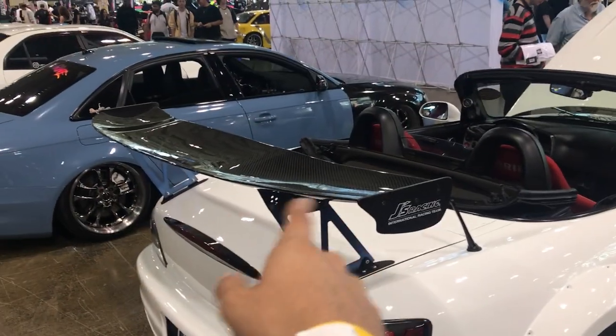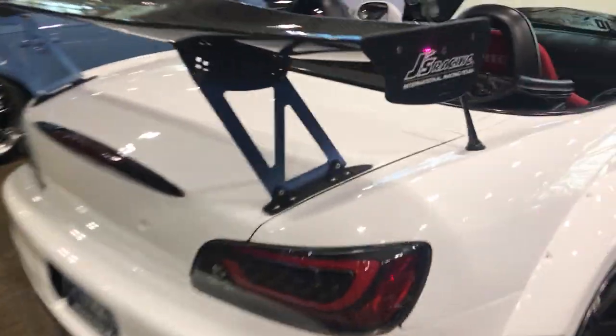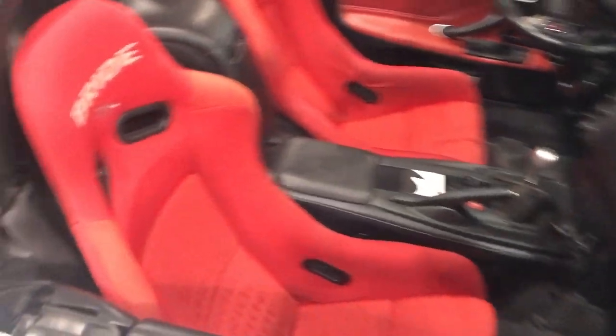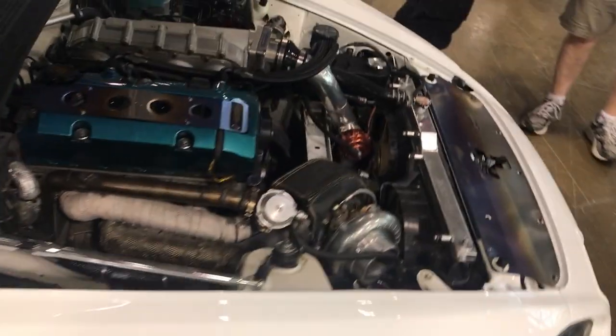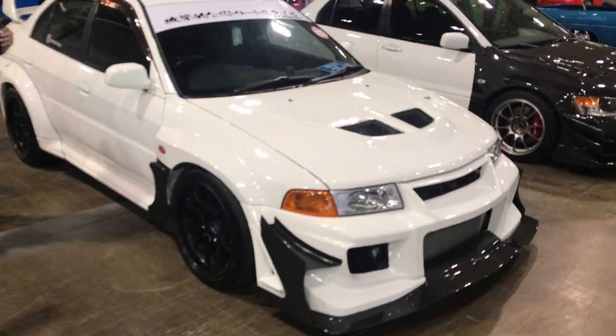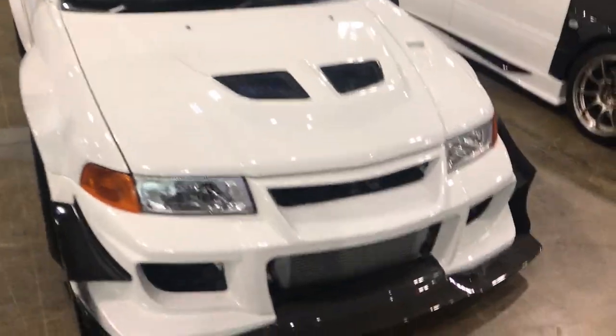Side skirts, the rear wing, the tail lights are pretty nice. I like that. Ride seats. Little convertible. Let's see the engine bay. That was pretty nice, the engine cover. The turbo as well. Nice build. Look at these. These are really nice.